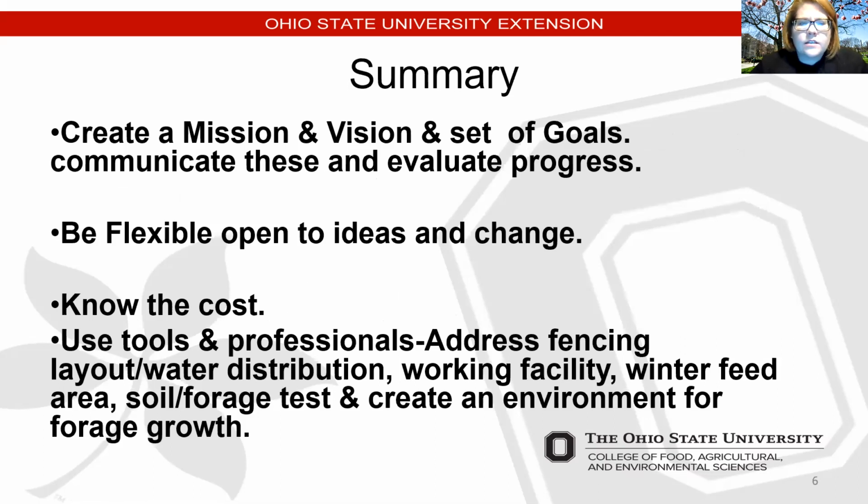Our summary is we want to create a mission and vision of those goals that I've mentioned. We want to communicate these and evaluate our progress. By keeping good records, we're able to evaluate our progress and see where our weaknesses are and work on them over time. To do that, we've got to be flexible. We've got to be open to ideas and change. The individuals that come out to look at your property are going to have ideas, so you can be open to those.